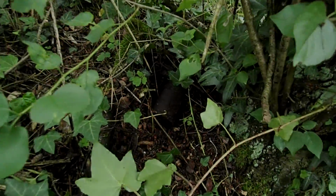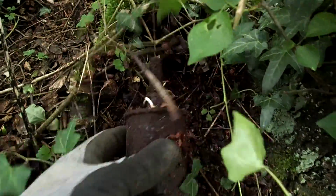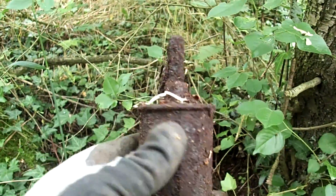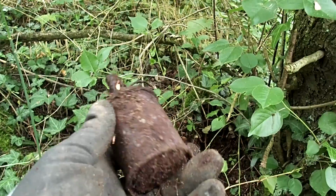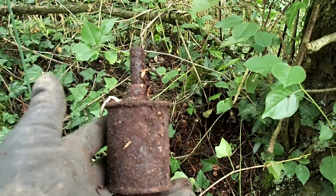So right here next to that tree, I'm going to be very, very careful. Soviet hand grenade, used by the troops attacking this position and then afterwards defending it. It's going to be buried for sure.